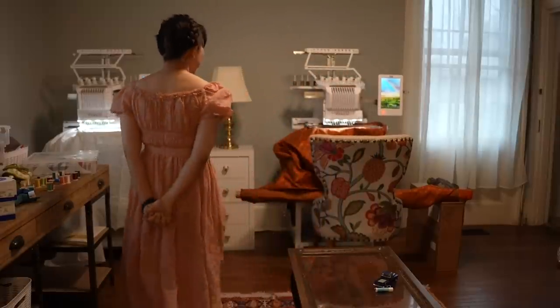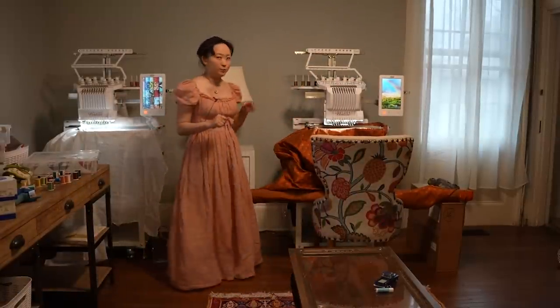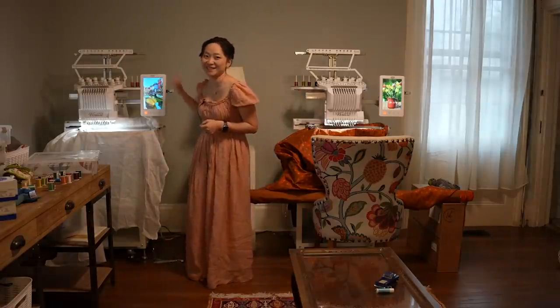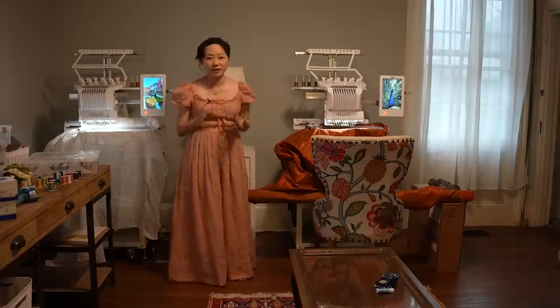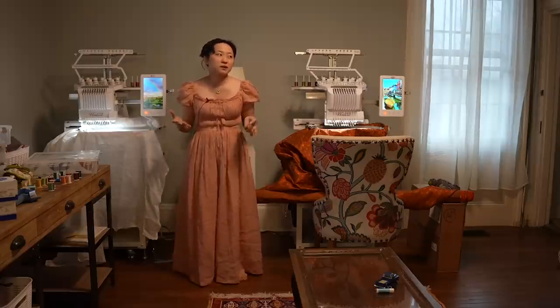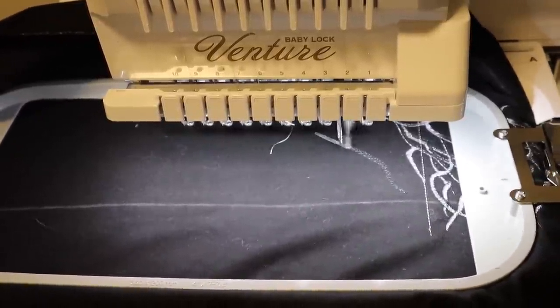So this is my embroidery room. As you can see, I have two machines. I recently just got this new one. This is my old one. There's over 40 million stitches on this machine, guys. And this is the new one. I really like this because it means I can work on, say, both halves of the frock coat at once, so that I can really cut down the amount of time. For a frock coat that I spend about 300 hours embroidering, I can theoretically do that in 150 hours.